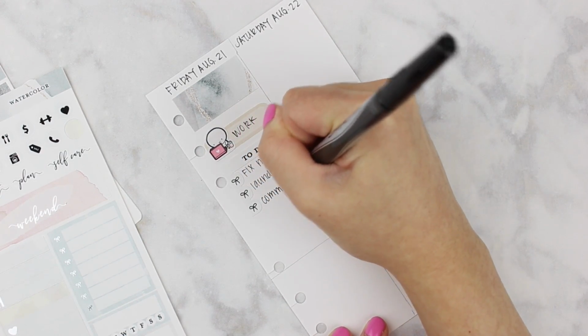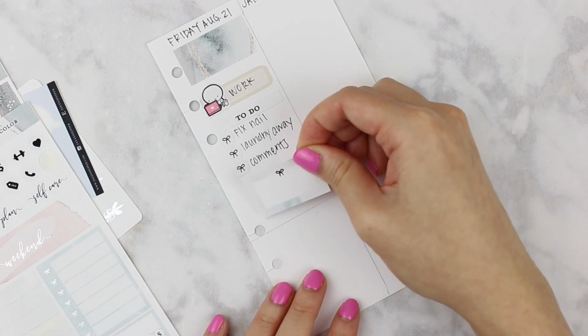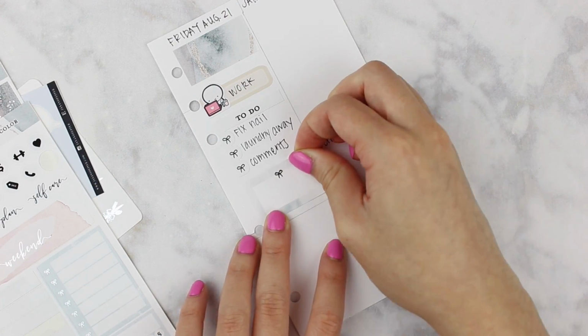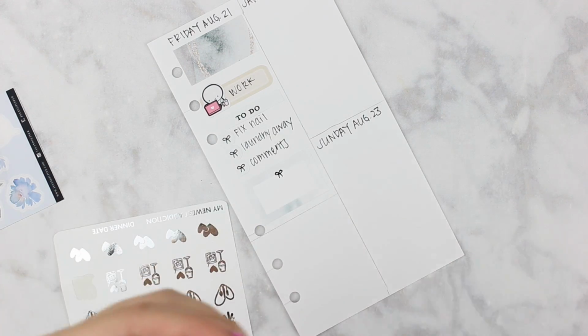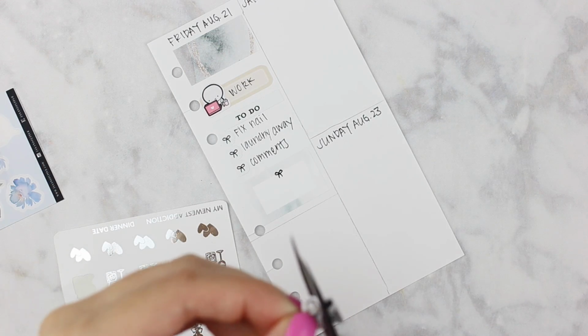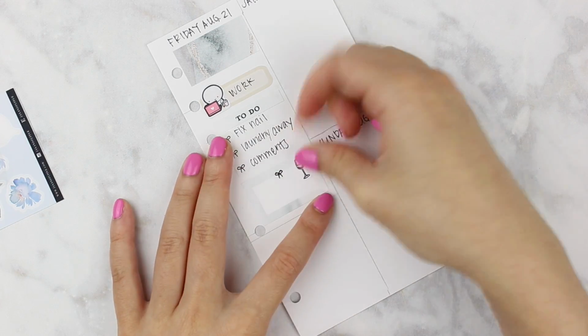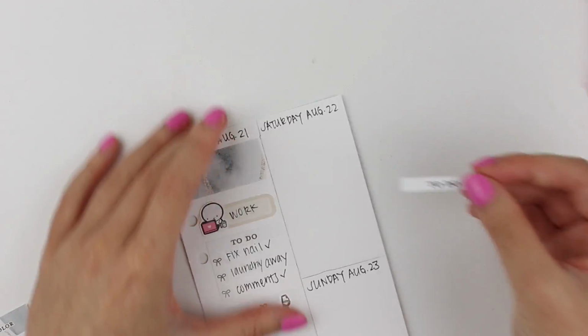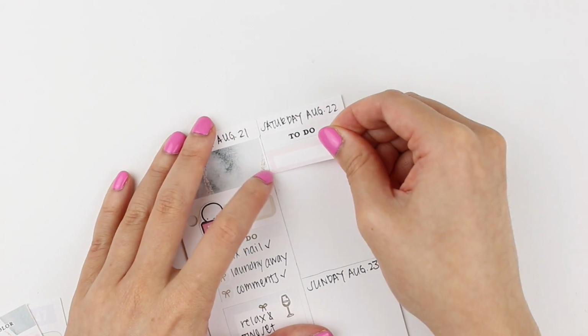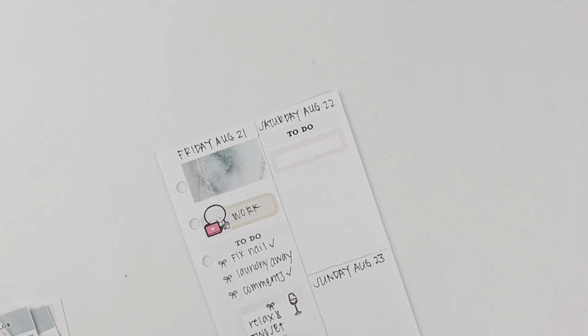Anyway, we're on Friday now, so I marked work, and I like putting a to-do list for tasks that I have to get done, especially those that are pretty quick. So I painted my nails and then I chipped one of them, so I had to fix it. I wanted to put my laundry away and respond to comments, and since it was Friday evening, I wanted to have a drink and relax and, of course, watch 2 Set.